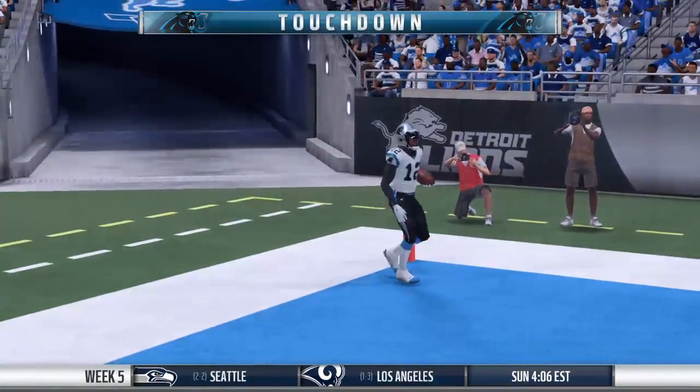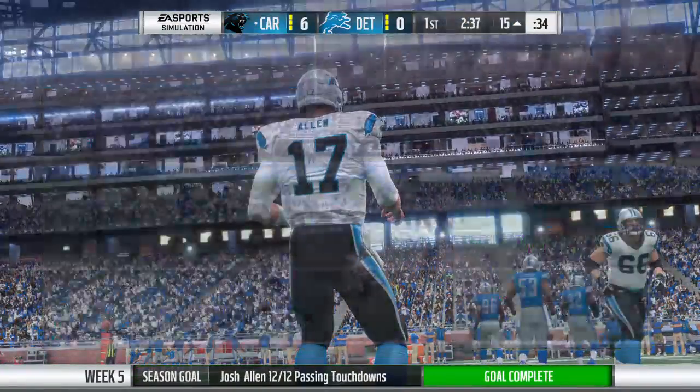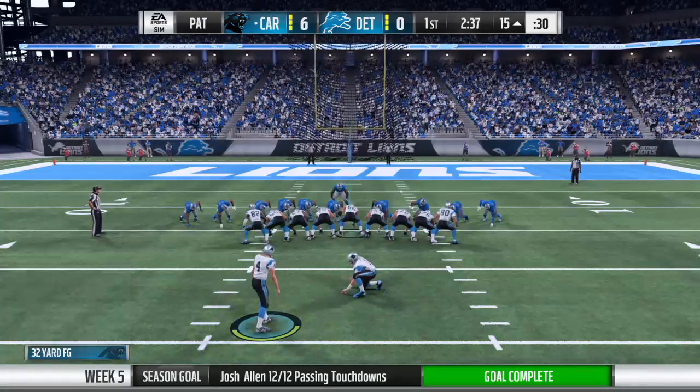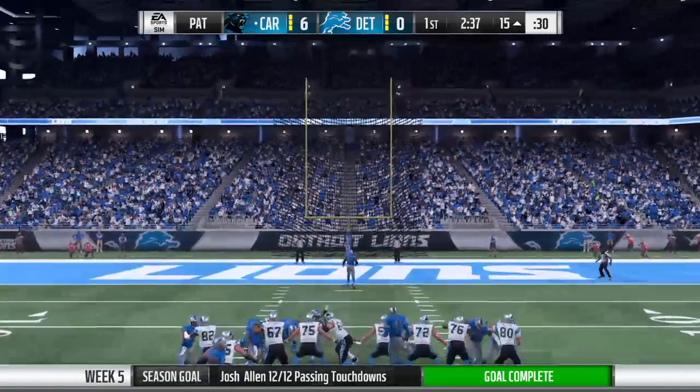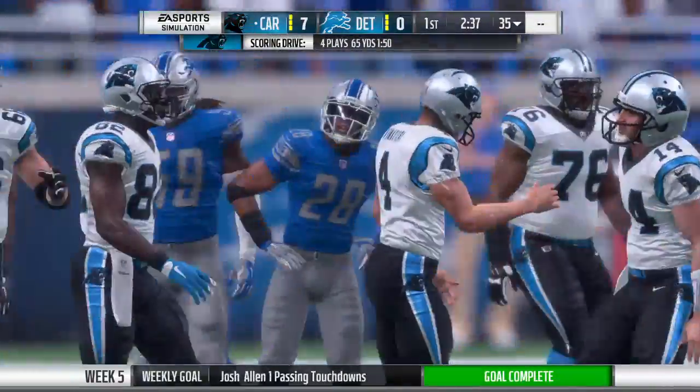Touchdown, Carolina! Brandon Cooks, his 4th touchdown on the year. And the Panthers are going to take a first-quarter lead. And correct me if I'm wrong, that was just a simple fly route, wasn't it? No, there's nothing to correct at all. You've got it down pat.